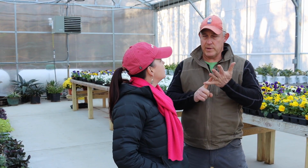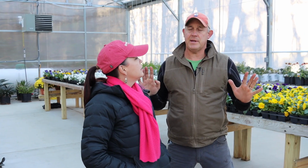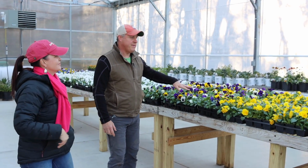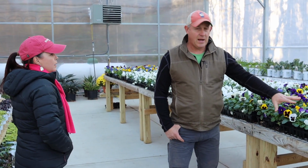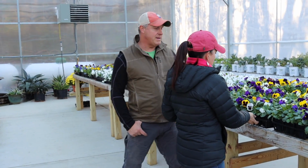We're open this week, Wednesday through Saturday, 9 to 2. It is going to be cold when you first get here in the morning, but the good thing is in here it's heated, so you'll be able to come and shop all these beautiful pansies. We've brought everything down that we have left that we were growing. So we have some yellows, and we have what they call the mixed blotch. On the other side, I think we've got some mixed clear.